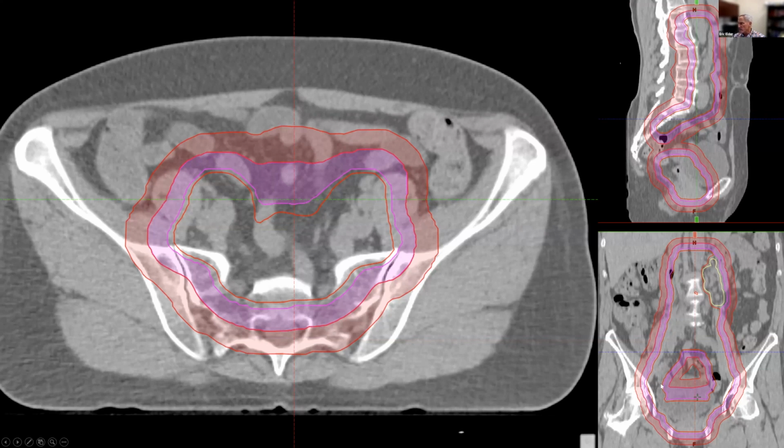And you can see what that looks like in the 3 planes. If you look in the upper corner, in this corner here, you can see that there's an additional margin. This is the 5000 PTV. So there's a little bit more margin that's trimmed around this. And if I had shown you the PTV 5500, you'd see that have a little bit more margin even still.